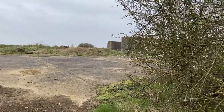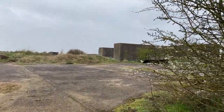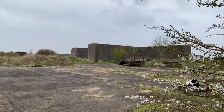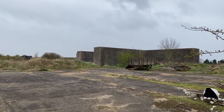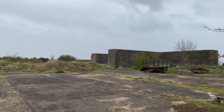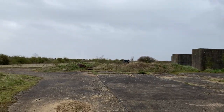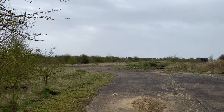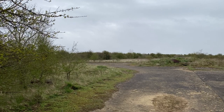So as you can see, the place has just been really left to rewild itself. So here are the big concrete bunkers that we could see from a distance earlier. I think there are three of these. And this is what was the old loading ramps and the runways and the network of the airfield, really.